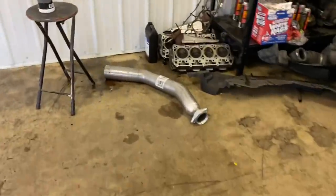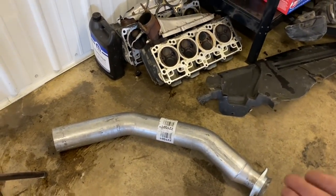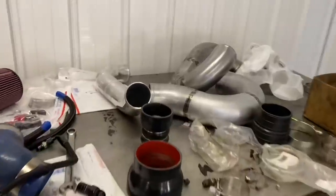The goal here is to take this one from the MBRP kit, size it up, cut it, weld it, and then get it fabbed up or mocked up in there. After that, we're gonna start working on the top. So we'll already have the exhaust on the bottom, and then we'll get to the rest of the install. Hopefully we can get her started up.